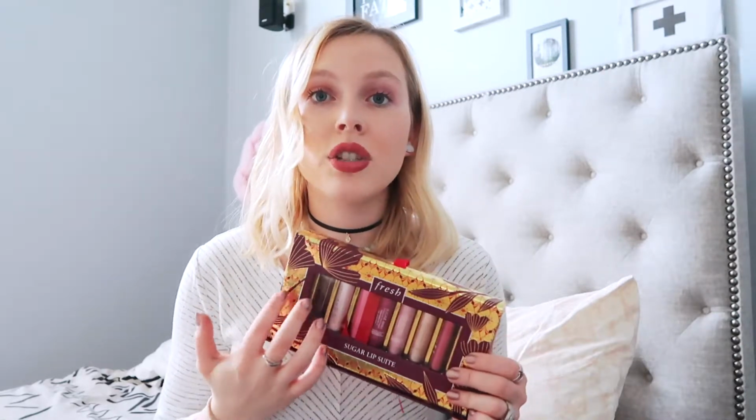I think for a full-sized lip balm, it's like 20, 22, around that range. Now this is a lip suite, so they're all smaller versions of them, and I got one of each color. I don't know how much this was because I got it as a gift, but just any kind of Fresh Sugar Lips brand lip balms that you can get your hands on are absolutely worth it. Absolutely worth the price.